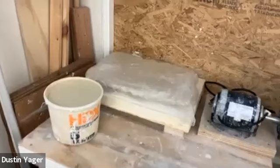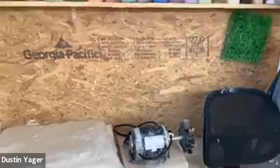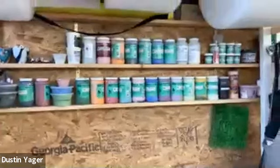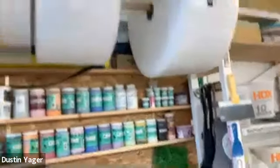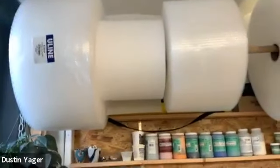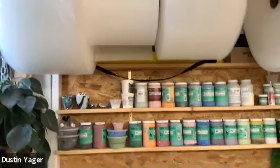I used to try to keep a white reclaim going and a pink, but I just kept running out of pink too much. So almost everything gets tinted pink. And then there's underglazes that are colorful up here. And then I hang my bubble wrap from the ceiling, which I'm really happy with. That keeps it really easy to use and completely out of the way.